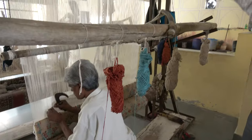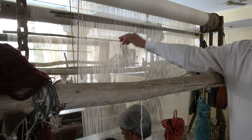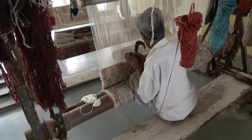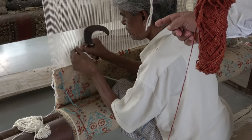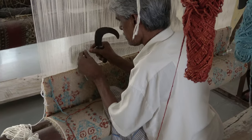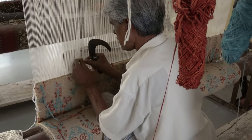This whole thing, we call it a loom. This is the cotton backing of the carpet on which the knotting we can do with the wool or with the silk. And how we make the knots, we take this 1/3 from the front, 1 from the back, make a knot like English 8, pull it down and cut it with the knife.